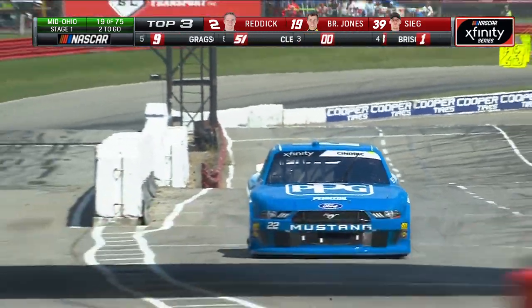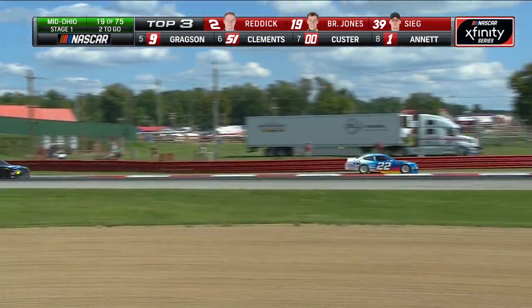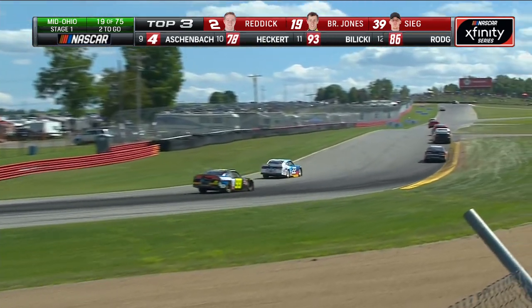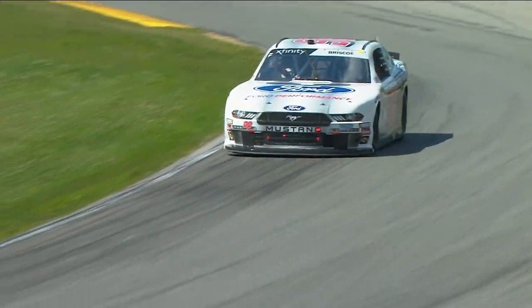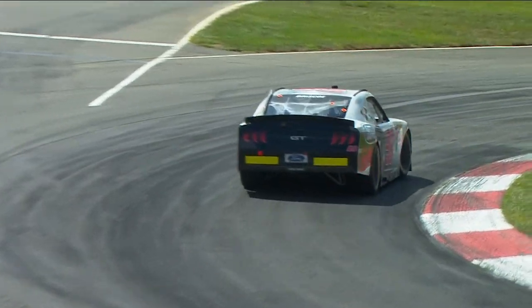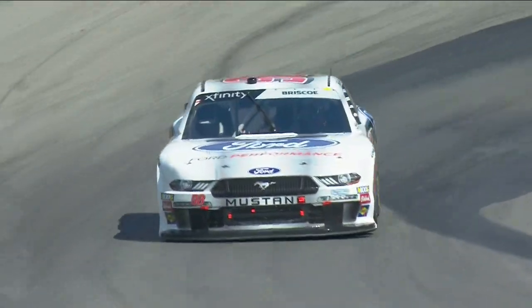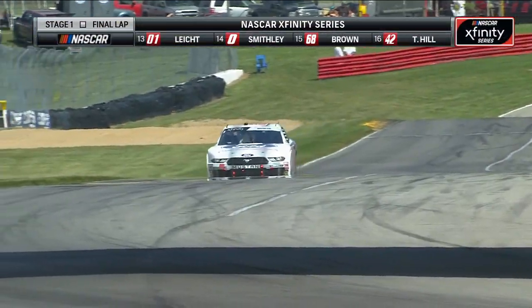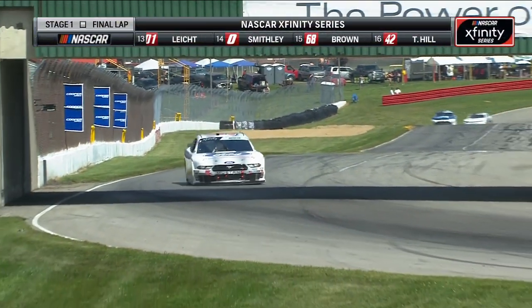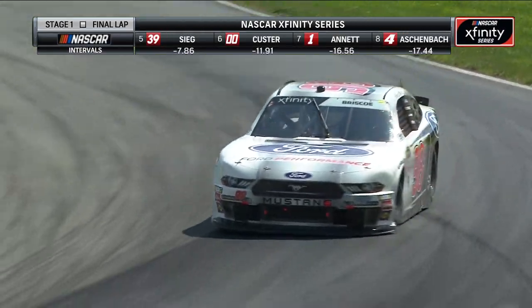See where he blends back in here. So again, most of the leaders came down pit road. This is where Cindric will rejoin. This is the leader, Chase Briscoe. He was one of the cars that came down pit road, came back out. There we go. No, he did not come down pit road. That's what we're looking at. You had me confused for a second. I know. We figured it out, though.